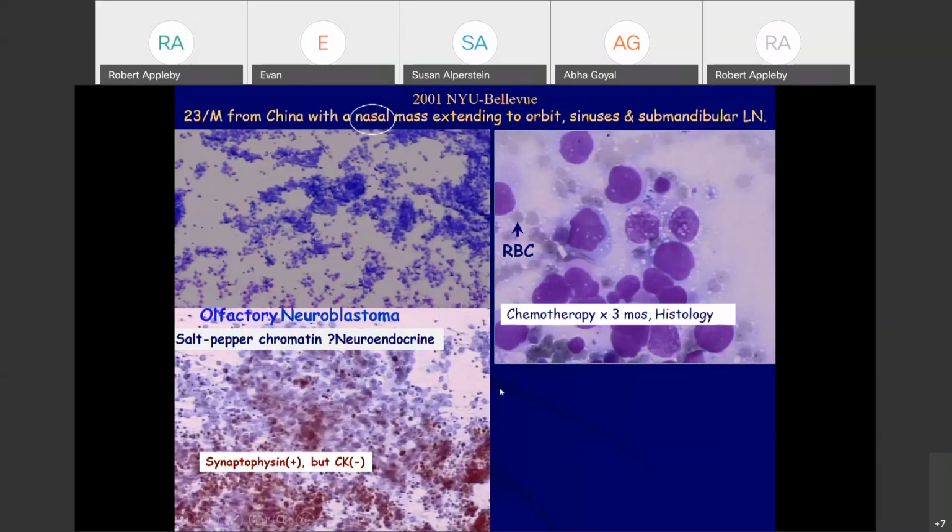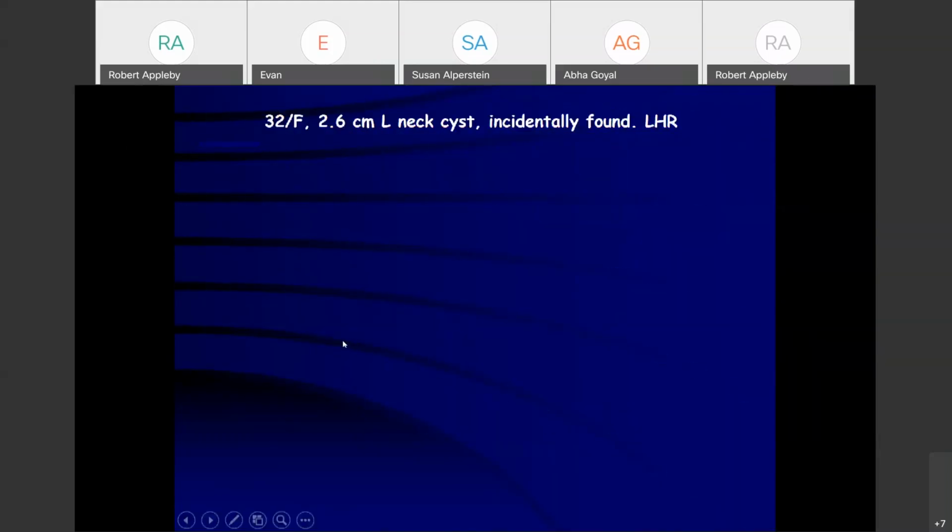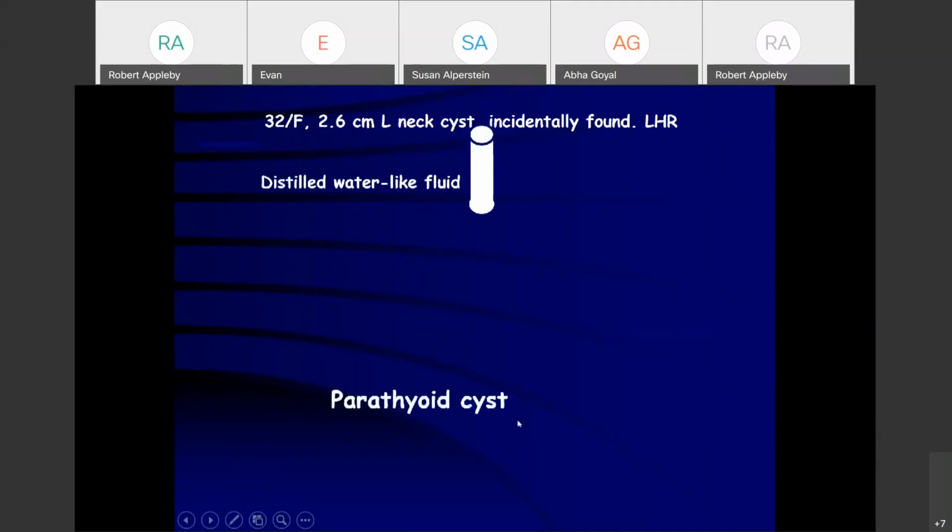And so chemotherapy for 3 months, recut from histology. Here's a recut. And a 32-year-old woman with a neck mass. On inspection, distilled water-like fluid. This is typical for parathyroid. So when you get this, you send it for chemistry analysis.